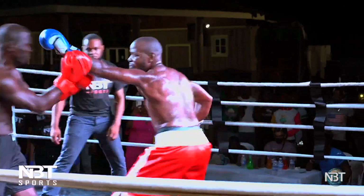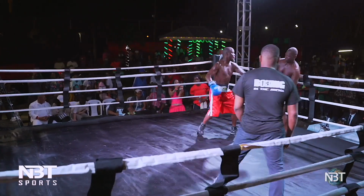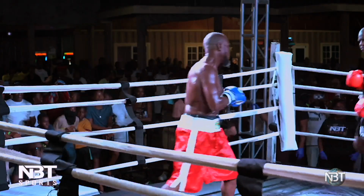Bunny being galvanized by his corner to step with the jab. The corner is asking for the jab. Winston Bunny Thompson, he's been using the educated jab. It though? Right?